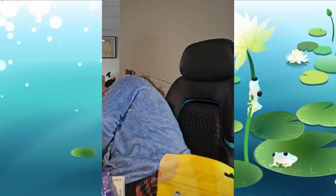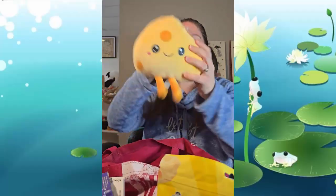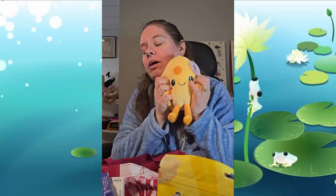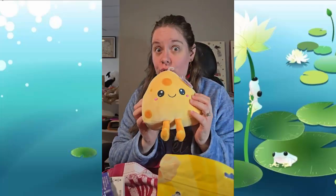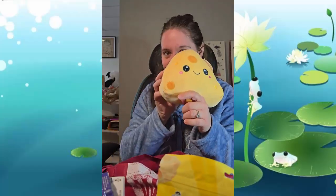Oh, and then there's one more gift for my oldest, and it is this little stuffed cheese. I saw this, and oh my god, it's so soft and squishy. It's very nice, but she loves cheese. She's obsessed. It's like one of her favorite foods. So when I saw this little plushie cheese, I was like, yes, she's gonna want that.